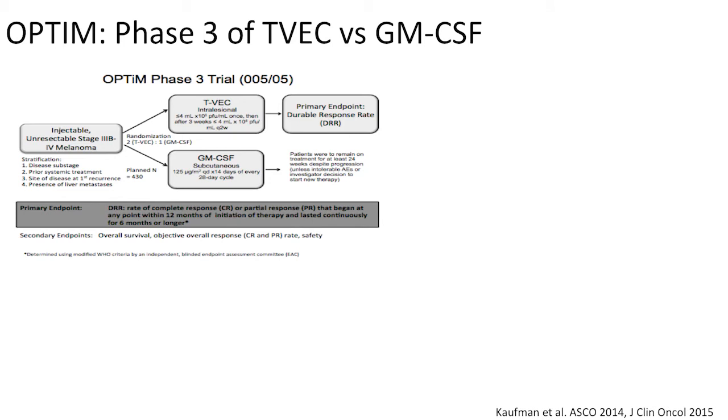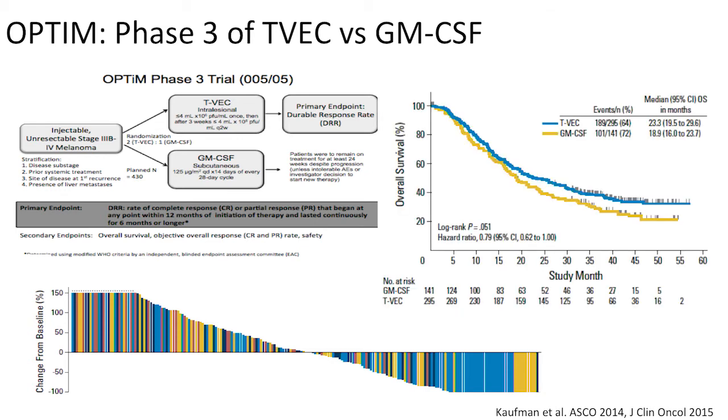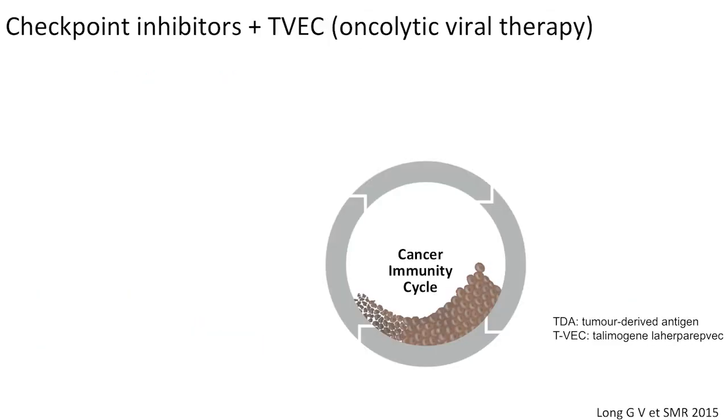The trial that led to the approval of T-VEC was a randomized study of T-VEC versus subcutaneous GM-CSF. This is a definition of a straw man study because GM-CSF doesn't have any real activity in patients with metastatic or unresectable melanoma, generally with limited metastatic disease. This is the waterfall plot for T-VEC. Many patients are having some benefit, but a lot of patients had tremendous benefit. This is an overall survival curve that didn't meet statistical significance, but had a p-value of 0.051. There's a suggestion that if you gave T-VEC versus something that doesn't work, you might live longer. But that's not really the story with these drugs.